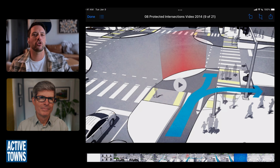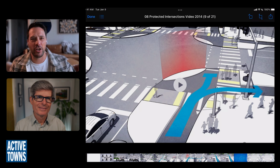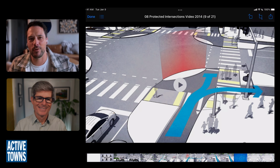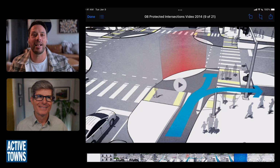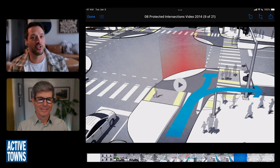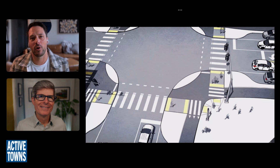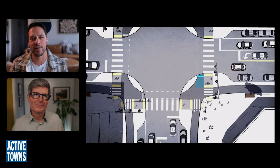So it worked so well that I think as soon as it came out, people were grabbing this video and forwarding it to their city councils or their planners or whatever, saying, we need these in our community. How do we do this? Let's build this. And it sort of just came out and surprised people with how much attention it got. Surprised me in some ways with how much attention it got.